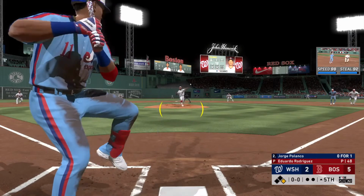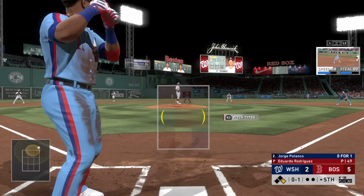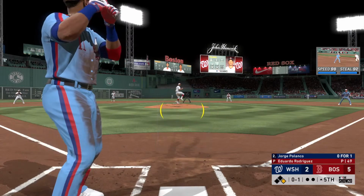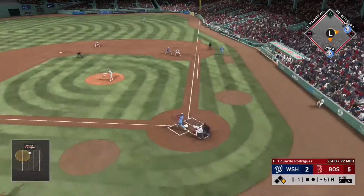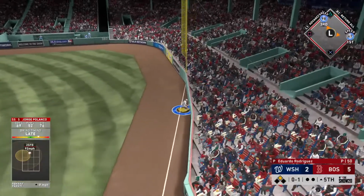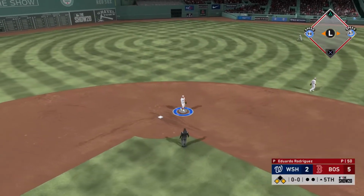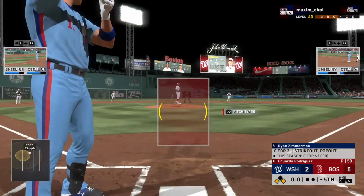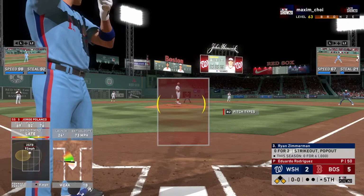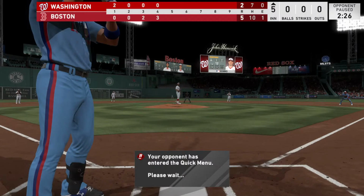To the plate now, Jorge Polanco. 0-1 the count, and an error allowed him to reach base in his last appearance. Pitch swung on and hit in the air toward the line in right, and that'll get down for a base hit. And now they'll have runners at the corners to start off the inning. Now batting, the first baseman, Ryan Zimmerman.